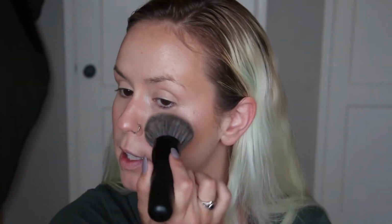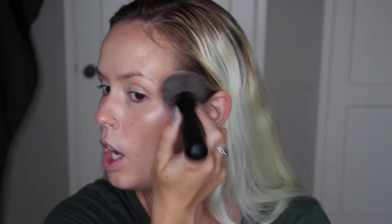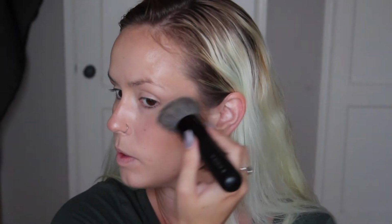So I'm tapping this. I'm not smearing it. I'm simply tapping this because I want it to be opaque and not rub away. So you see that? And that's about that. This right here is a little too greasy looking for me.